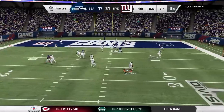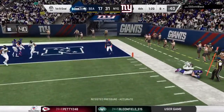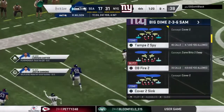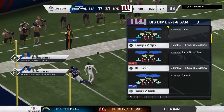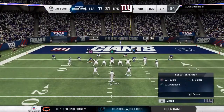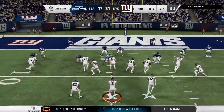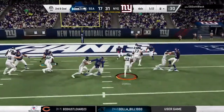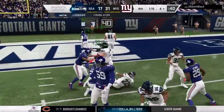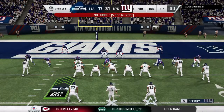Out of the gun, here's Wilson, rolling to his right. A hit as he throws there, incomplete. Tyler Lockett was the target there, but it'll be 2nd and goal. Oh, that's got to frustrate him a little bit because they nearly got to him there, and it would have been the first sack of the game. Instead, they're able to influence the release, and they did force the incomplete pass. They'll get this halfway home from the 8 to the 4 on a gain of 4.